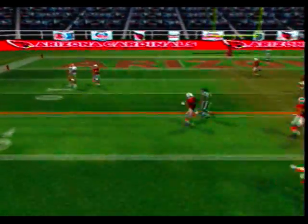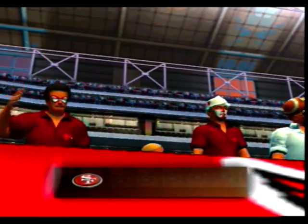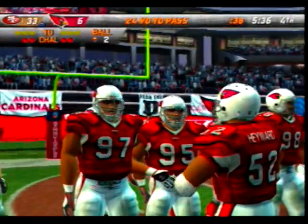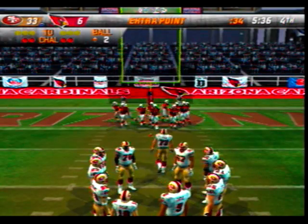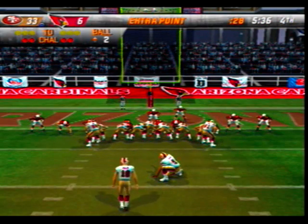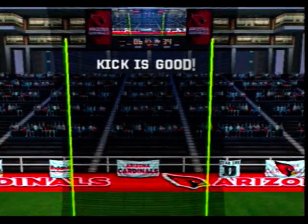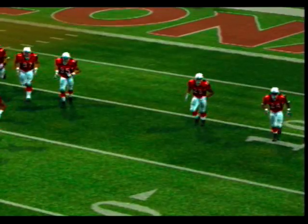Tucks it away. Great fake. Throwing. Right on the money. Touchdown. And that touchdown pass gives them a little bit more of an advantage here in the fourth quarter. Waller comes in for the extra point. The extra point attempt is good. The 49ers have it all working now as they continue to expand their lead.